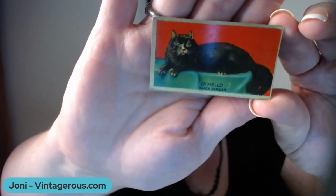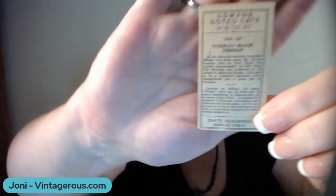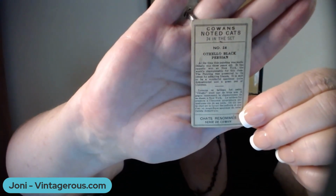This is Othello, the Black Persian. And then on the back, it tells you a little story about Othello and what his story is. And so it says, at the time this painting was made, so this is a picture of a painting, Othello was 3 years old. It goes on from there.